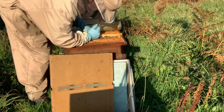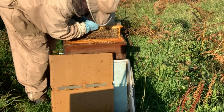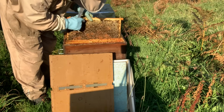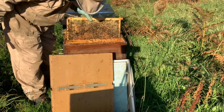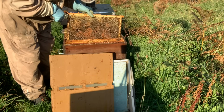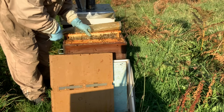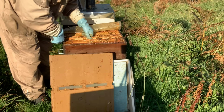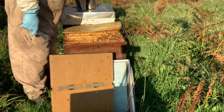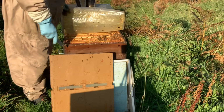Nice bees as well. See how much brood, oh, we've still got a bit of brood there, look. This is what is a surprise to me. Look at that, beautiful. Nice queen, laying away. Nice bees, not going to disturb them. That's it for the year.